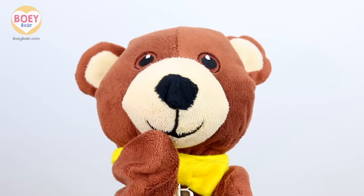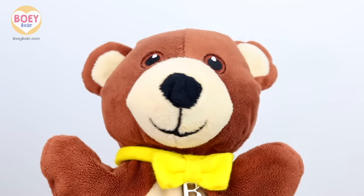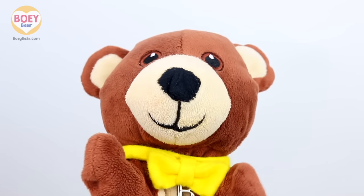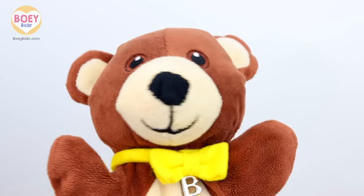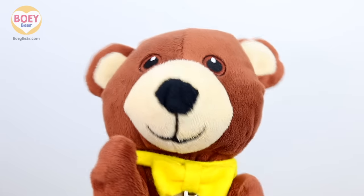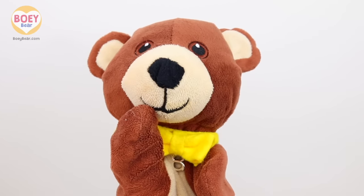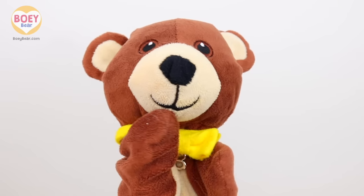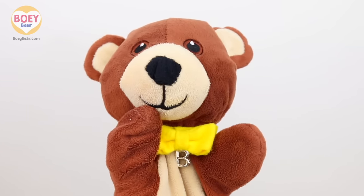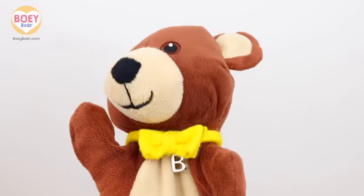We're going to learn the nursery rhyme, Old Macdonald Had a Farm. But first, it's time to dress up. Oh, I love dressing up. What animal will I be? Can you say oink oink and see what happens? Oink oink. Can you help Boey at home?